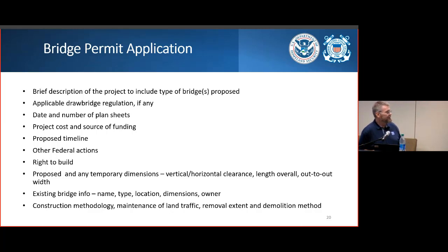Propose any temporary dimensions: vertical and horizontal clearance, length overall, and the out-to-out width of the bridge itself. This is going to have to be noted not only in the permit application, but on the plan sheets. Again, we're going to be drilling into this in further detail today and tomorrow morning. If you're replacing a bridge, we're going to want to know the existing bridge info: name, type, dimensions, and who actually owns the thing.